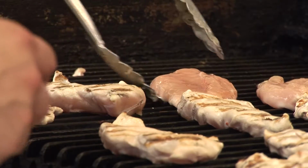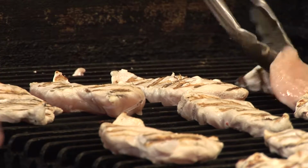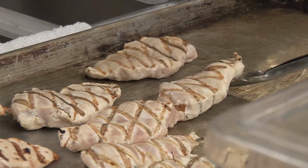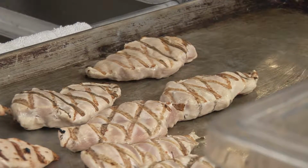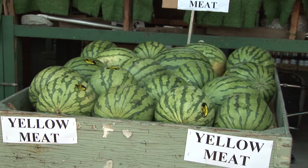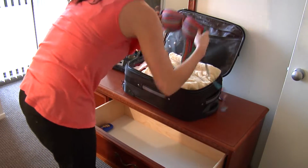Our mantra in traveling is cook it, peel it, or forget it. It's very important that foods are served steaming, that they're well cooked when you eat them, and that any fruits you peel yourself, and liquids should be served in sealed containers. Any water, any bottled water, for example, should be in a sealed container, and also any milk products should be pasteurized.